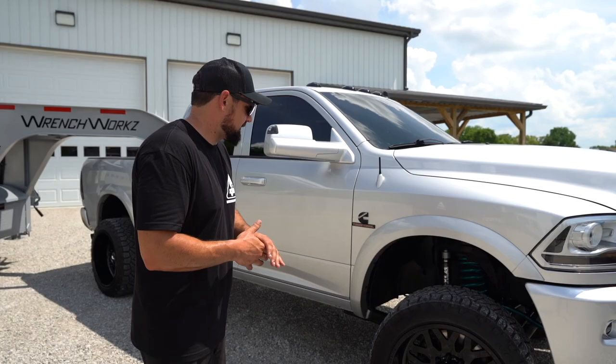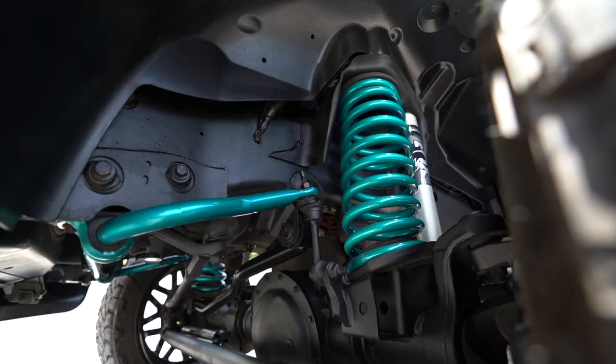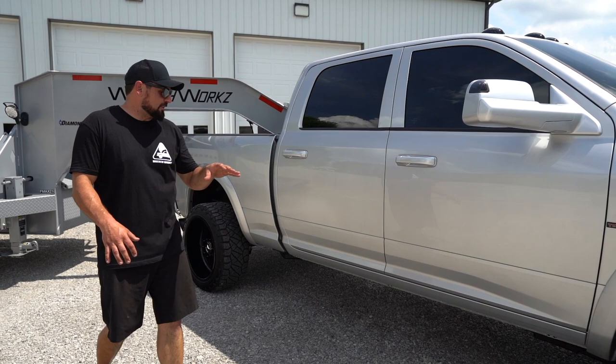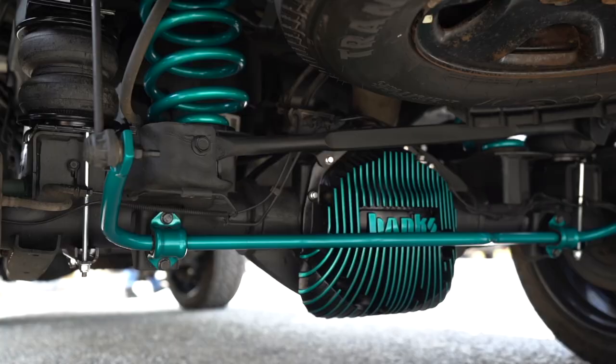So that's the suspension setup on the front. You can see we've powder coated the factory sway bar and some accessories in there, just enough to give it a little bit of a pop. So that's front suspension. Rear suspension, because it is a 2500, is a coil rear suspension. We went ahead and powder coated our factory rear coils.